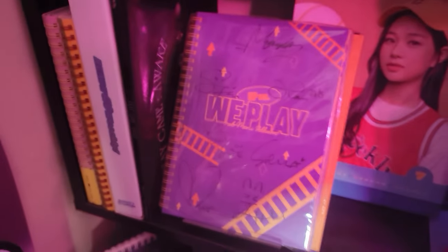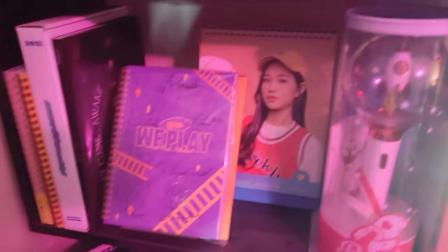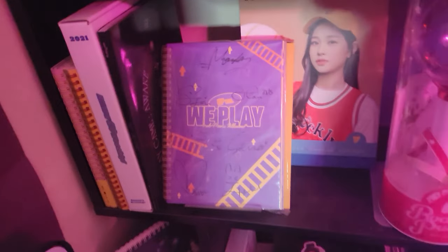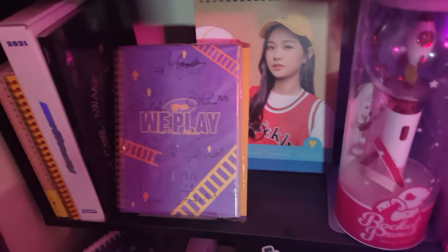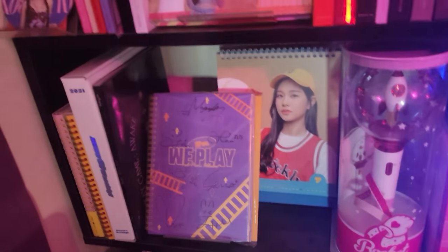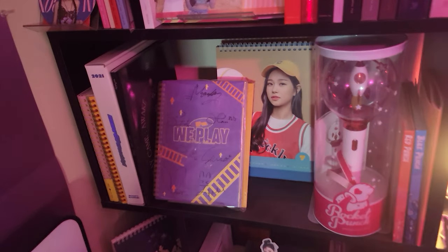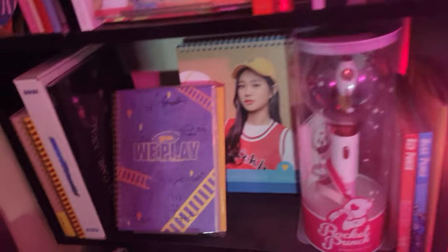Okay, guys, the first of a few. Boom, this is a signed Weekly album. This is my Weekly collection. When Weekly debuted, they were my favorite group. I'm talking favorite. Up until Weekly debuted, I never told myself I had a favorite group. I always said I just like groups. And now I've kind of reverted back to that statement, I just like groups, I don't have a favorite. But when Weekly debuted, they were my favorite. I'm telling you, they were my favorite, okay?